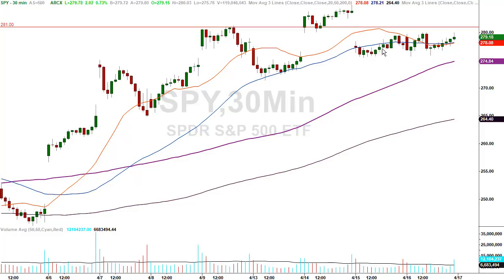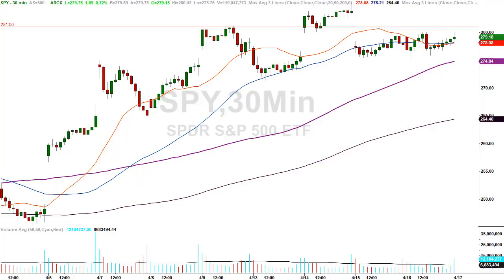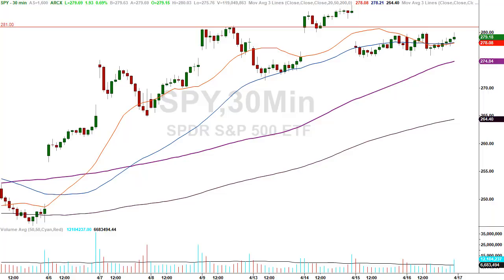Now, within this long 2-day pattern, it did it once before, and I want to prove a point. Here's a breakdown candle, and the high is 279.74. When it did the same thing and ran up to test the high of the breakdown candle, what was the high? 280.03, testing that important 280 number. But where was the close of this candle? 279.72. Guess what? Again, no accidents, no coincidences. How do you like them apples?